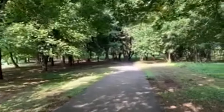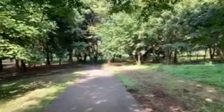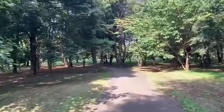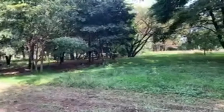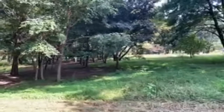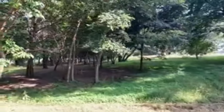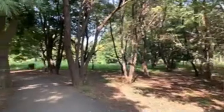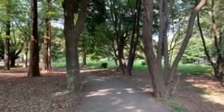Follow the yellow brick road. Or some road. Oh, a guy over there playing guitar. It's kind of weird. Park your bike under all those trees and just play your guitar. Kind of peaceful, I guess. Okay.